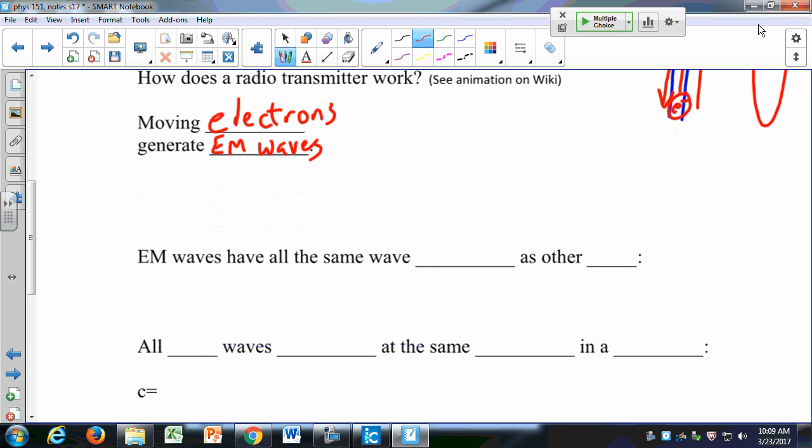And electromagnetic waves have the same wave properties as other waves. Remember, we talked about the speed of the wave. We talked about the wavelength. We talked about the frequency. They have all those same properties because they're waves, just like the sound waves.